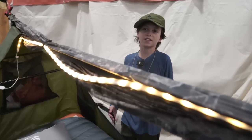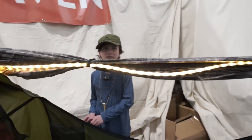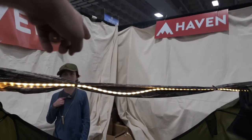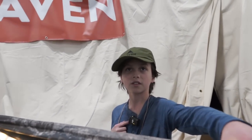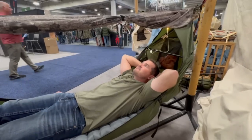This is the Haven tent. It's the most comfortable way to sleep. It's just like your bed at home. You want to try it? Yeah, it looks really comfy. So it allows you to lay flat in the sleeping bag. And what is this over the top? This is a rainfly and it comes in 3 different colors. Very cool. What does it cost? It costs $285. Pretty cool.